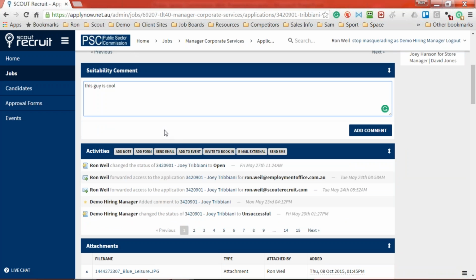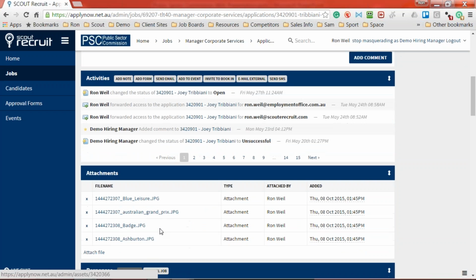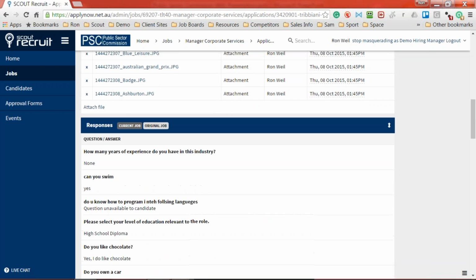There's an activity center, where we can do actions like adding notes, adding forms, sending emails and so on, and there's also a built-in interview scheduler. Every action that occurs within Scout is automatically tracked and logged, including emails, interviews and reference checks, anything you like really. It's very configurable. And of course, the resume is attached automatically. During the recruitment process, if you need to add additional documentation, you can just attach a file, and all this information is stored in the cloud, so it's accessible anywhere, anytime.